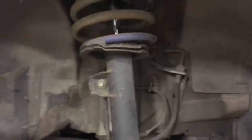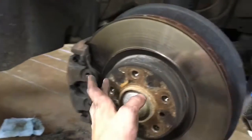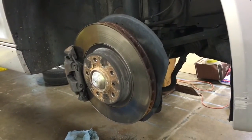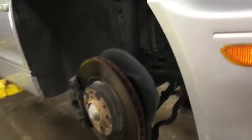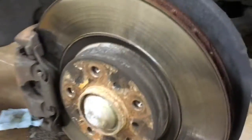So I anticipate the fronts are probably going to take a couple hours and the rears will probably take about a half hour. So I don't know which one I'll start with yet, but I'll try to keep you guys apprised on the progress, and then hopefully I like how it looks a little bit better on stock springs. Not that it's a bad looking car lowered, it's just it's really impractical with how low it is. So. Yep, I'll hop to it.